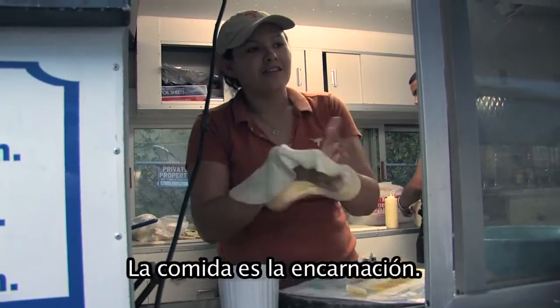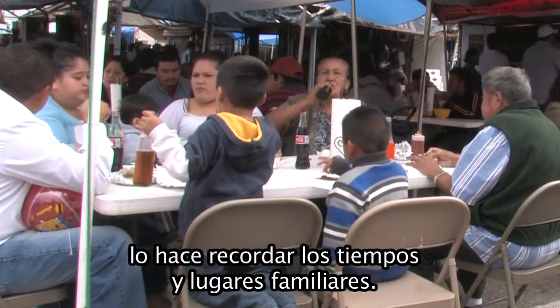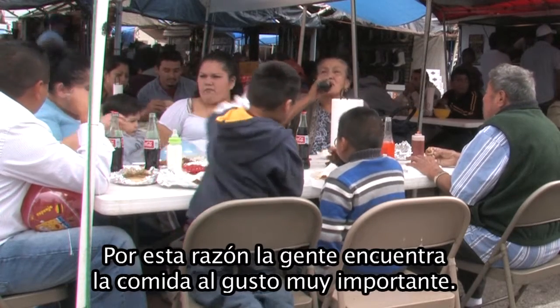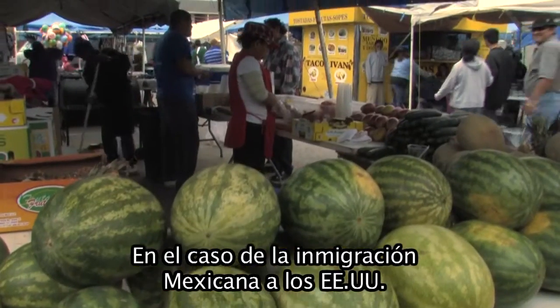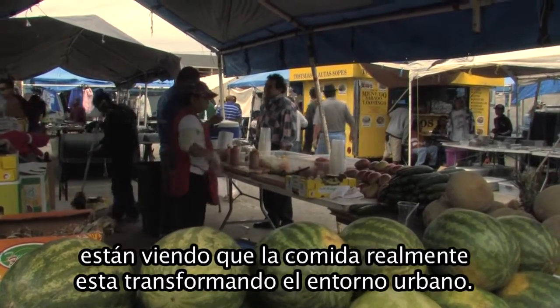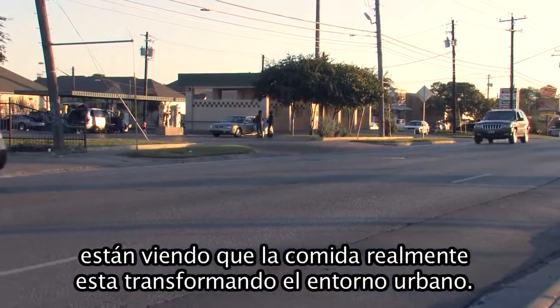Food is embodiment. And when you eat food, it sets off a chemical reaction in your brain that reminds you of familiar times and familiar places. And this is why people find comfort food is very important. What you eat, what you're familiar with, reinforces who you are as a person. In this case, for Mexican immigration to the United States, you're seeing food actually transforming the urban environment.